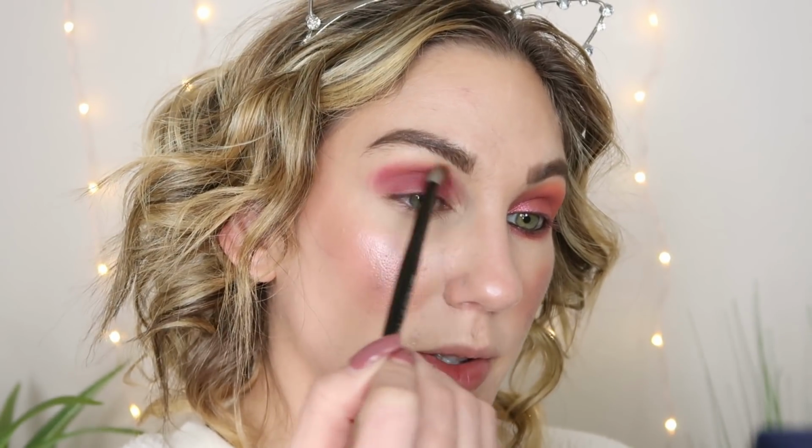I'm just gonna build that up a few times. This is a really beautiful shade. I'm picking up Samus with my Sephora little blending brush here, the Pro Crease 24. I'm gonna blend this into the crease, and then I'm also really gonna take that shadow and focus it right here at the end of the eye. So we're just kind of really sandwiching that darker shade and then blending these together.